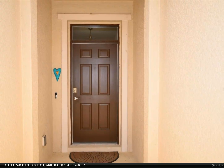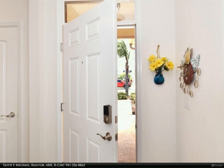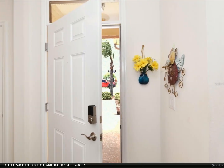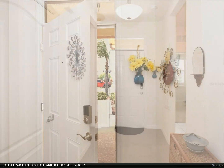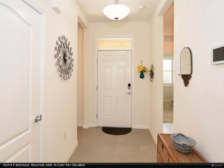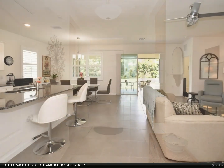The large great room is adjacent to the well-appointed kitchen with granite countertops, stainless steel appliances and a walk-in pantry. Sliding doors lead out to the expanded lanai where you'll enjoy entertaining friends and family. Relax watching wildlife and waterfowl around the pond and natural conservation area adjacent to the huge yard.